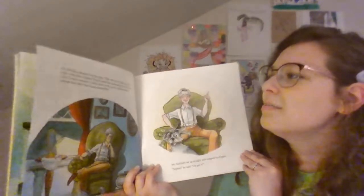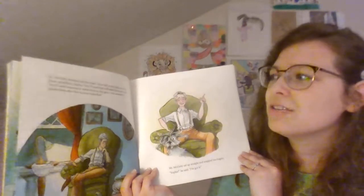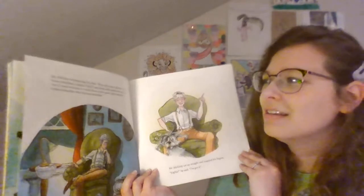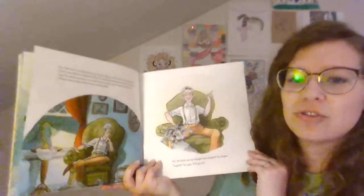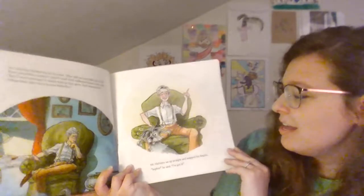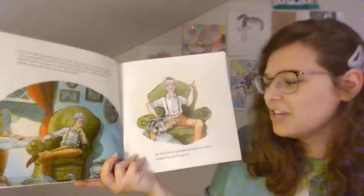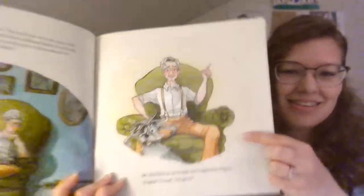Mr. McGinty slumped into his chair. How will we ever take care of all these caterpillars, Sophie? They'll need fresh milkweed leaves every day. They'll need someone to watch them as they grow, and someone to release them after they become butterflies. Mr. McGinty sat up straight and snapped his fingers. Sophie, he said, I've got it. He has an idea.